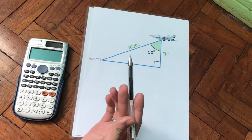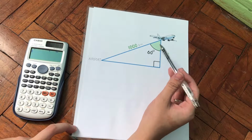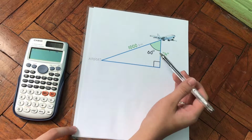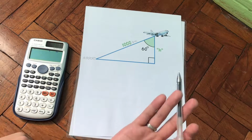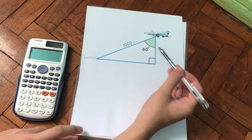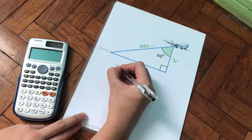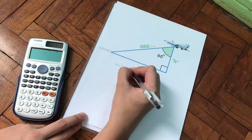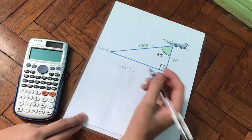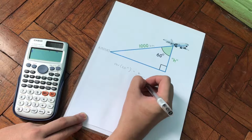We all know that sine is opposite over hypotenuse. Cosine is adjacent over hypotenuse, and tangent is opposite over adjacent. So we need to use cosine. Why? Because we are finding the height, the adjacent side, adjacent over hypotenuse. So here's how to solve it. You'll input cosine 60 degrees equal to adjacent over hypotenuse. Adjacent is the height and the hypotenuse is 1000 kilometers.